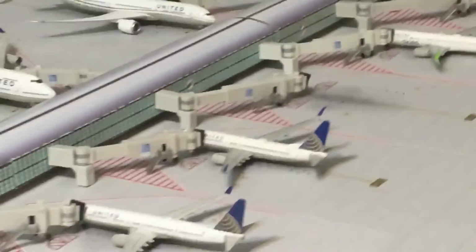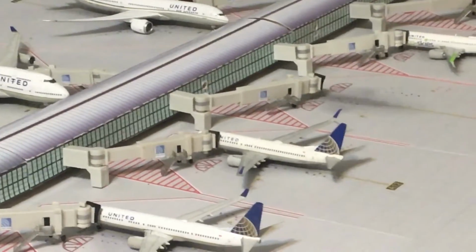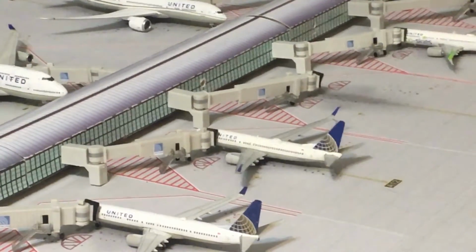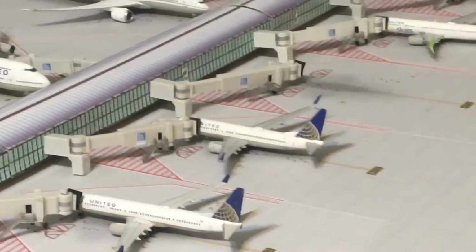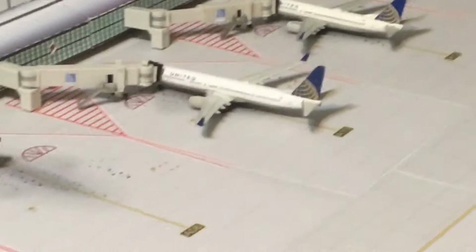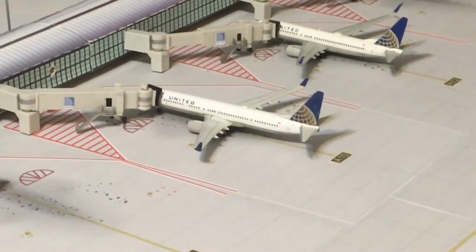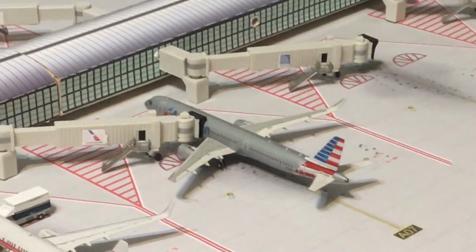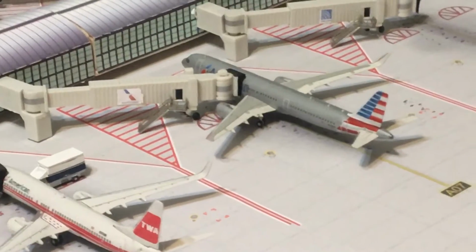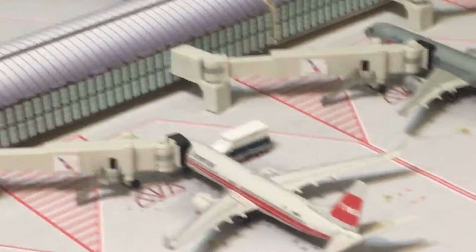Alright, and then next in line we have the United 737-800, and that is departing as Flight 780 to San Jose del Cabo, otherwise known as Cabo San Lucas. Then next to that we have the regular United 739, and that is operating as Flight 719, departing for Denver. Okay, next, the American gates. We have the American Airbus A321. That is operating as Flight 998, arriving from Orlando.